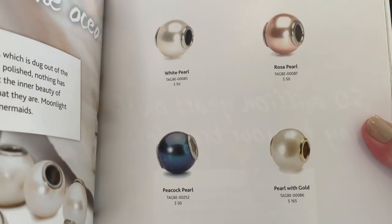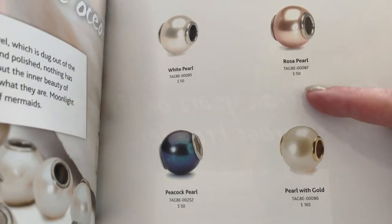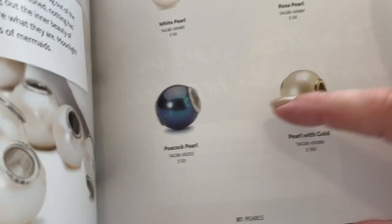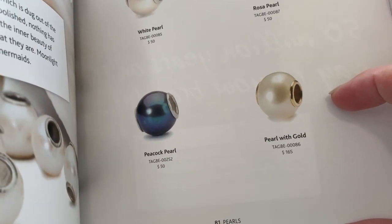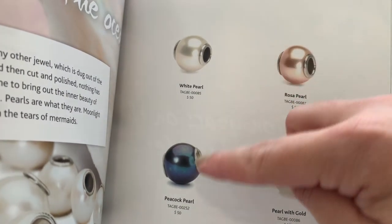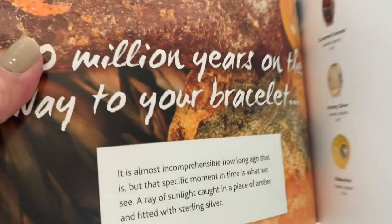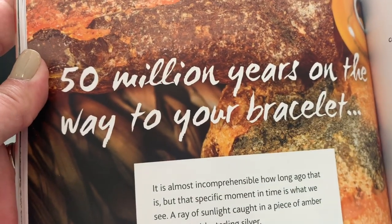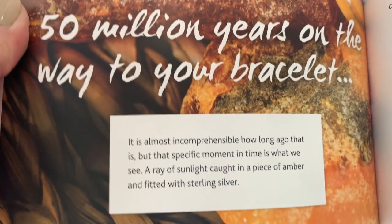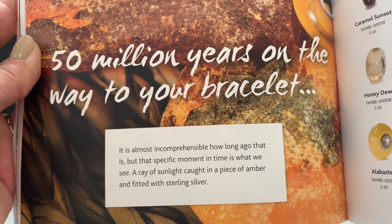And then here are the four of them. We have the white pearl, the rose pearl, peacock pearl, and then pearl with gold core. Gorgeous. I want two of each at least. That's on my wish list. I love pearl. And then it says 50 million years on the way to your bracelet. It is almost incomprehensible how long ago that is.